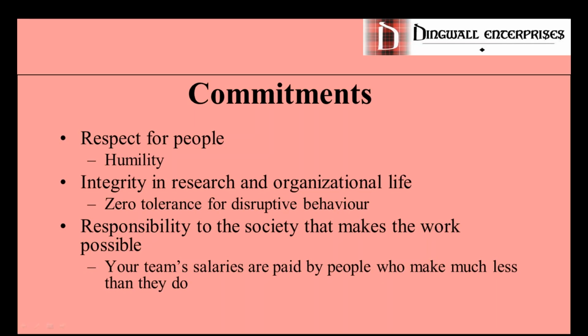Overall, you do need to remember that we academics may not think that we're terribly well paid, but actually our salaries are paid by people who make a lot less than we do. They're being paid through their taxation, through their donations, through, if you like, foregoing the benefits of a service foundation for a research foundation. And that, I think, is something that leaders need to keep constantly in mind, and to keep constantly in front of their team. We're doing this for someone. We're doing this for some greater purpose. We're not just doing this for ourselves.